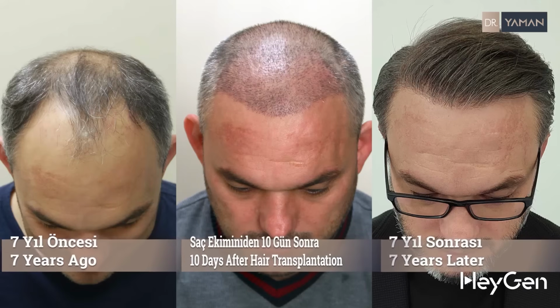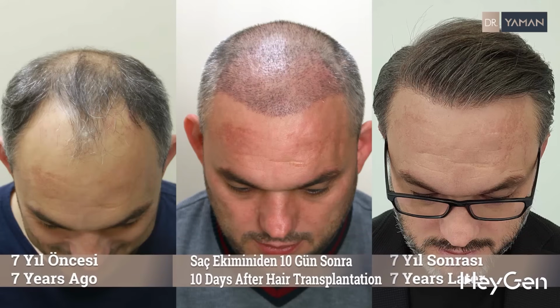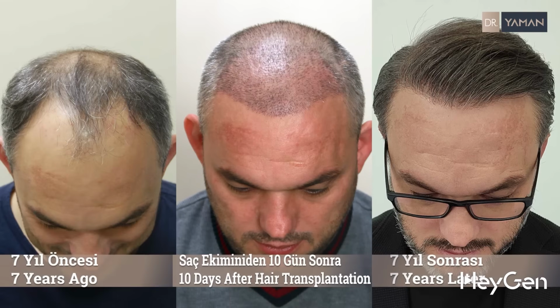When we look at the photos taken from above, with his head slightly tilted, we can see how well the patient's hairline actually suits his facial features. If we had created a straighter hairline for this patient, it would have looked very unnatural when he reached his 40s. Right now it looks very natural.